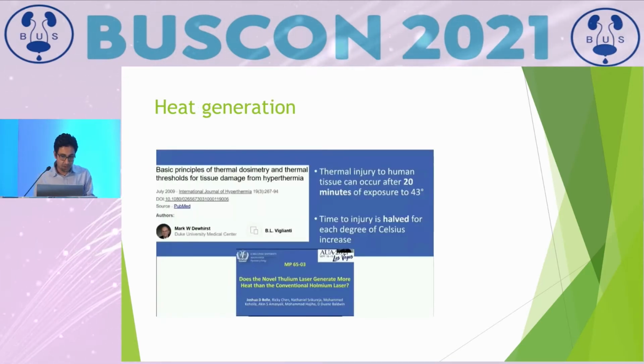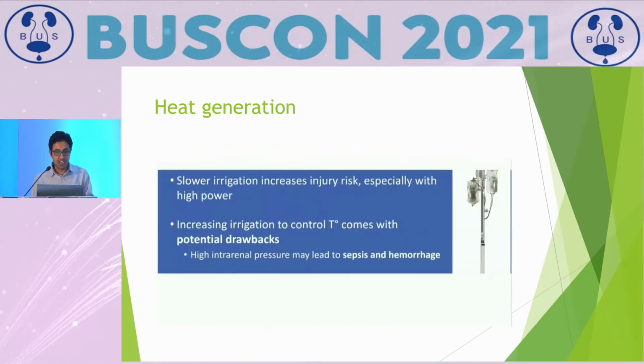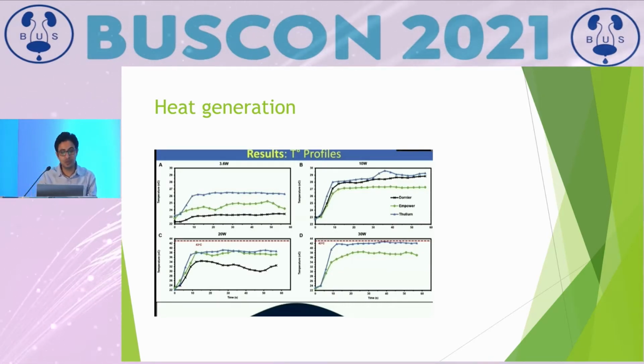This AUA article also says that thermal injury to human tissue can occur after 20 minutes of exposure to 43 degrees Celsius. And when we increase the speed of irrigation to mitigate this heat, it comes with potential drawbacks of sepsis and hemorrhage. And here are the results of temperature profiles for various lasers. Here we can see that thulium fiber laser, which is represented by the blue line, has generated more temperature at any peak power than holmium laser, and at 30 watt, it is near dangerous levels.